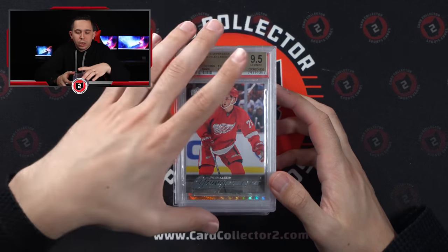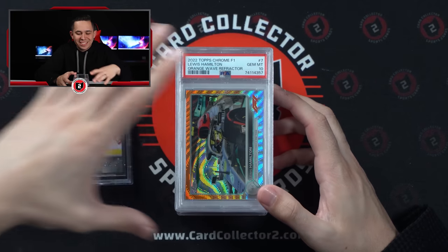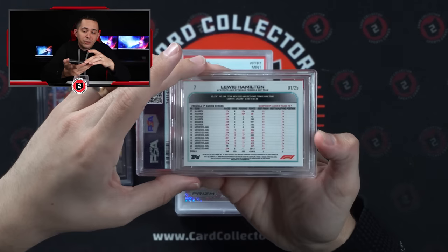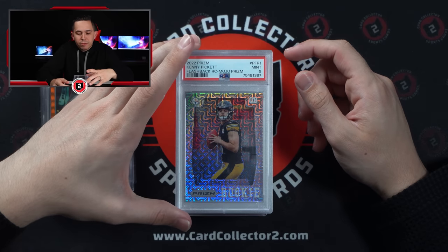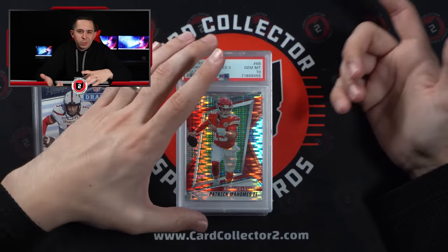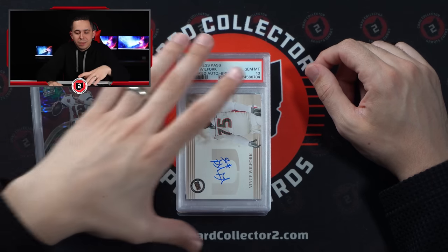Dylan Larkin out of 20, say that 25, it's not even numbered. 9-5, Young Guns. Lewis Hamilton, this should be out of 25. Orange Wave, 1 of 25, Lewis Hamilton. Kenny Pickett, Flashback Mojo Prism out of 25, 9. Mahomes Rookie, 9. Mahomes Pulsar, 10. Brady, 50 of 99, PSA 9.